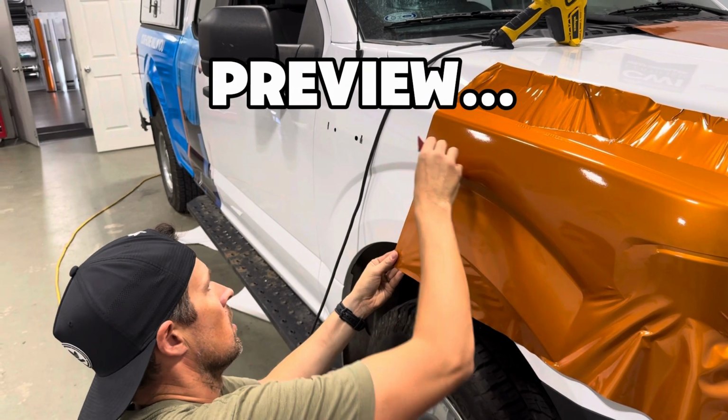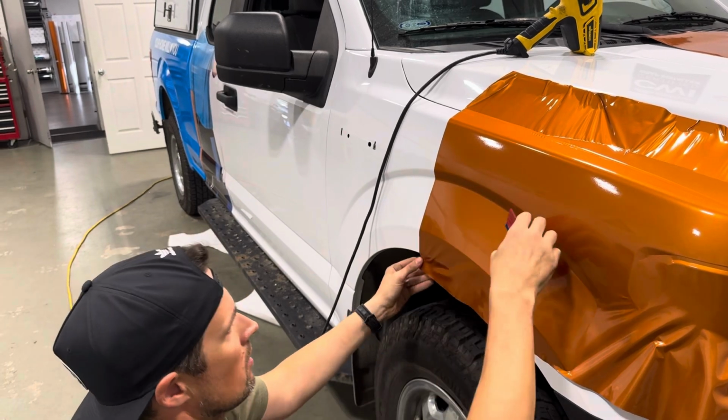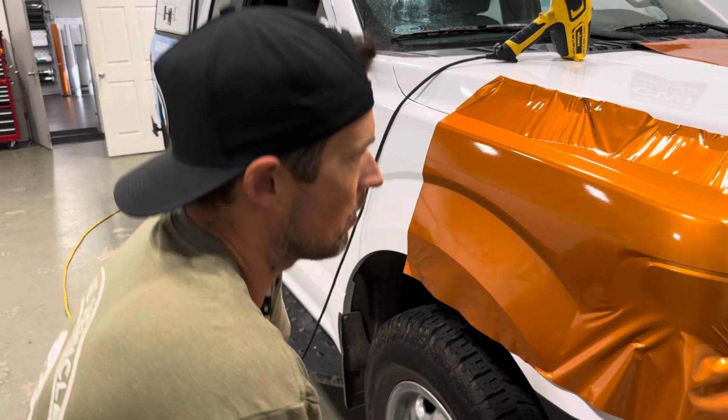Intentionally showing some situations you can be in with little bubbles you saw. Just trust the egress channels, it'll come up.